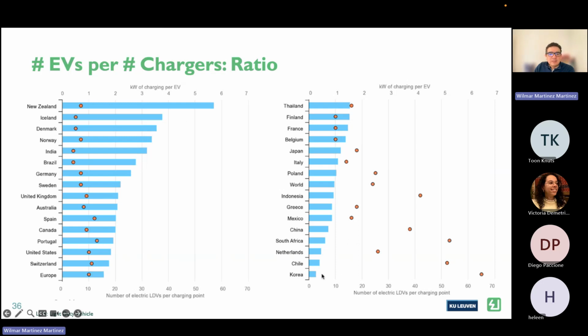Here you can see that the best is actually South Korea. South Korea is setting really high standards in terms of electric vehicle infrastructure. And also these red dots are related to the charging infrastructure, how much power is installed versus the number of electric cars in a country. And also South Korea in that regard is quite high, with power above 6 kilowatts per electric vehicle.